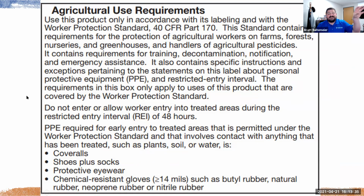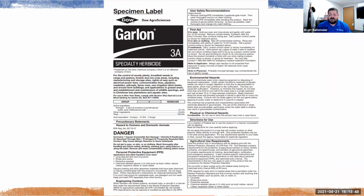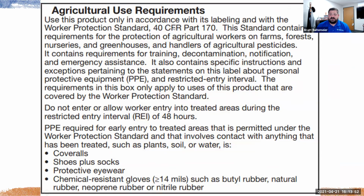If you see this box, that means you have the potential to fall under WPS. If we had used this product for our treatment, our re-entry was 48 hours, and it will always list the PPE. Okay, and we'll talk a little bit more about WPS in just a second. So again, look for that agricultural use requirements box, and you're going to get some information up here. You'll always see your re-entry and then PPE.